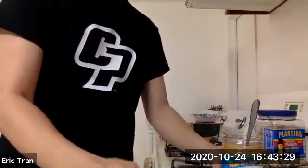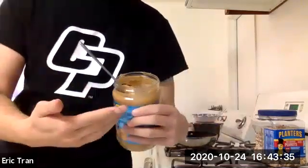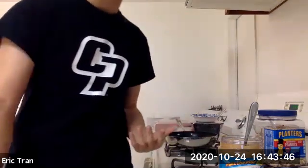Really, the main ingredients are hoisin sauce. I use about a third cup of hoisin sauce, and honestly, I eyeballed the peanut butter, but I'll go for a big spoonful. And really, you can mix and match the way you want it. If you want it a little sweeter, put more peanut butter. If you want it a little saltier, go for the hoisin sauce.